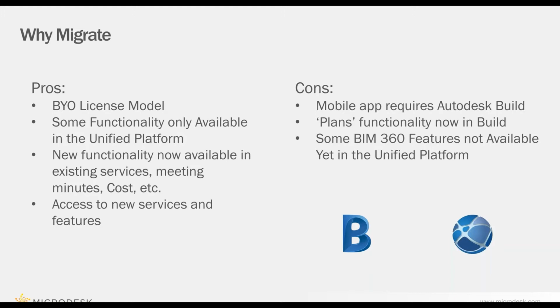When we move forward towards the unified platform, that kind of functionality is only available again in the Build package. And then there's some miscellaneous features in terms of how some things like issues are managed and set up that are currently not available in the unified platform.